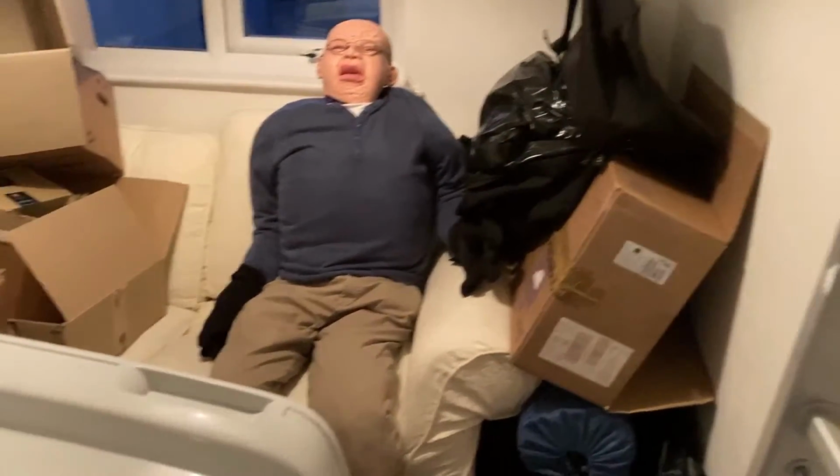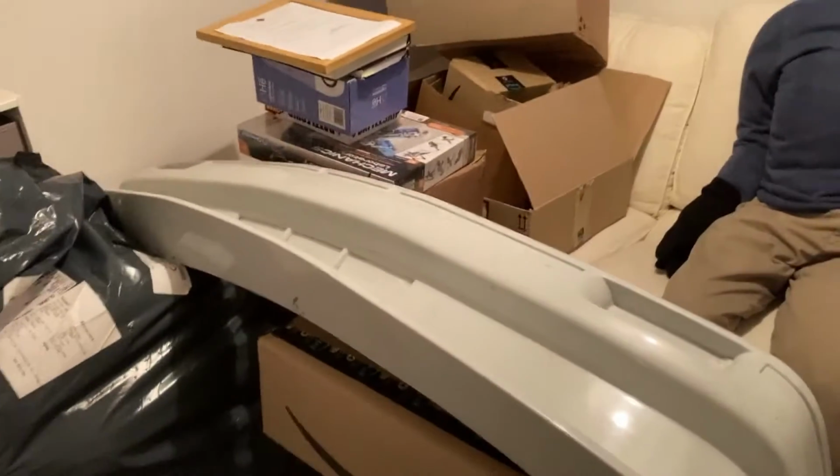Now, I know you'll be wondering, why is there an M3 bumper in the spare room? Well, it's going in the attic. I've decided to put all the bumpers and that in the attic.